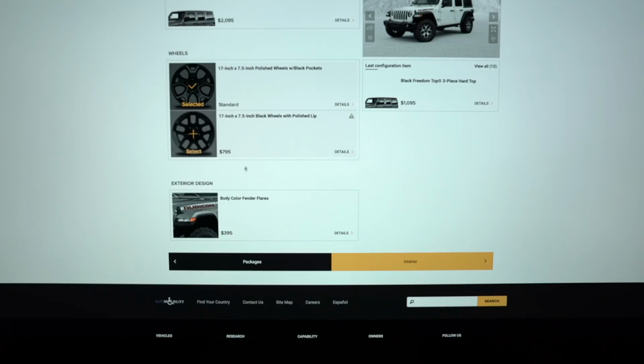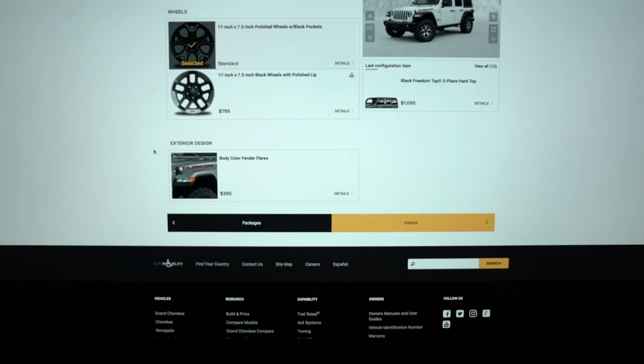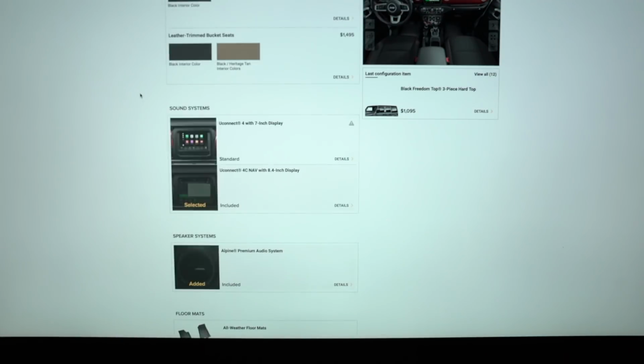Here's the two different wheel options. I just like the polished wheels with the black pockets, or you can get the black wheels with the polished lip here for an extra $800. But if you plan on upgrading the rims or the wheels or painting them, powder coating them, I don't know if it's really worth it to pay the $800. That's really up to you. Then you got the body colored fender flares. That's $400. Me, I'm gonna scratch them up because I'm gonna wheel the Jeep, and that would be a waste of money for me. But it is only $400, and it definitely looks really cool.